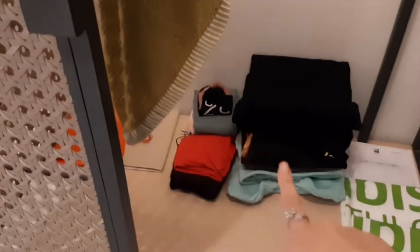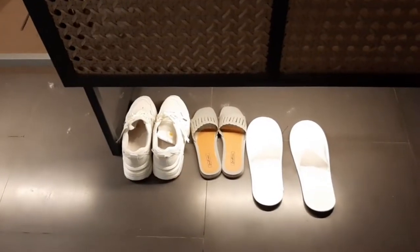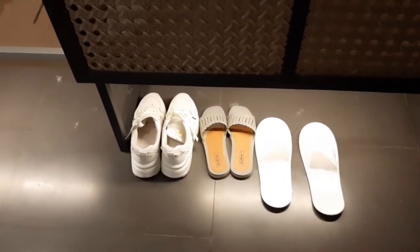As you guys can see, this is the entrance. I'm gonna start with my right first, which is the closet, the wardrobe, but I only put my towel inside it and also my dirty clothes. They also gave the laundry bag and the trash bag. Under the closet, as you can see, my shoe, my sandal and the hotel slipper.